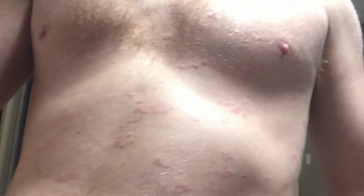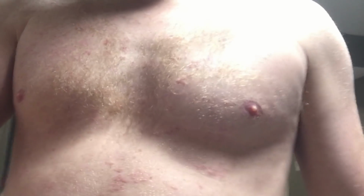And what the dermatologist calls papular eczema, and pustule, super itchy, and then the stomach. This is kind of more the typical type of it, patchy, round, circular eczema, scaly.